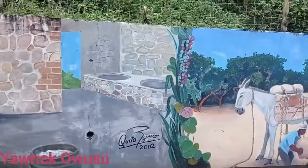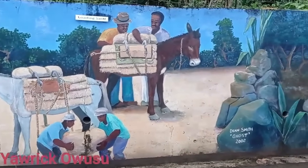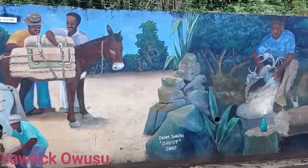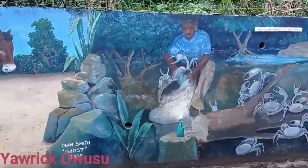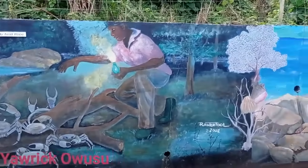If you were building a home here on the island and you wanted sand from the beach, since we had no roads, it had to be loaded into bags and transported on the back of a donkey. Harvesting the crab for crab and rice was another traditional dish.